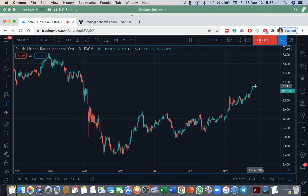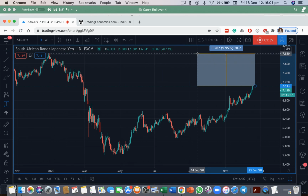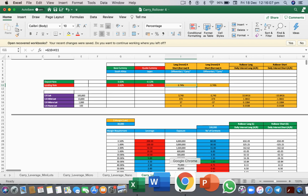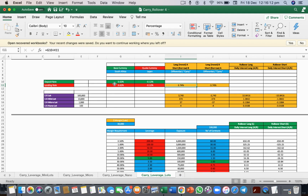So if the exchange rate is now going to go back up to where it was trading in early 2020, we're going to get a 10% move to the upside. Plus, if you hold this over 12 months, you're going to get 3.74%. So you're looking at nearly 14% return on buying this currency pair in the markets if you hold this trade. So obviously, it makes the South African rand very attractive compared to selling the currency pair.